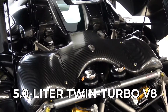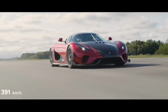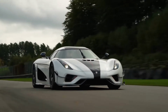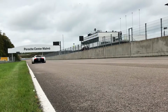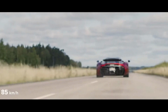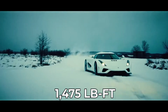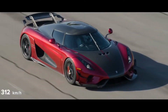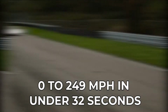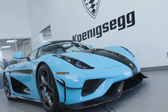The same 5.0-litre V8 engine is mounted in the middle of the vehicle, but it has smaller turbochargers for quicker spooling and improved throttle response. With its trio of electric motors and the brand new Koenigsegg direct drive system, which eliminates the need for a traditional gearbox, the Regera really breaks the mold. The Regera has a total output of 1,489 horsepower and 1,475 pound-feet of torque, and because of its slick exterior and amazing carbon ceramic brakes, it has set a world record for acceleration from 0 to 249 miles per hour in under 32 seconds. However, it's also comfortable because of the memory foam in the heated, quilted, leather-covered carbon seats.